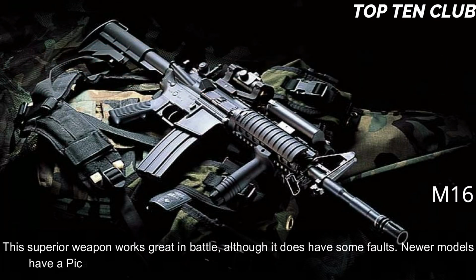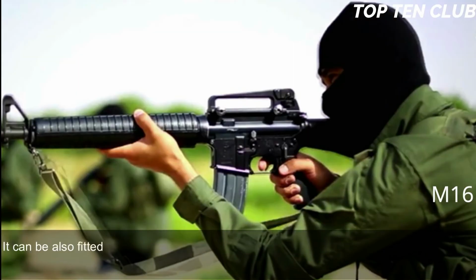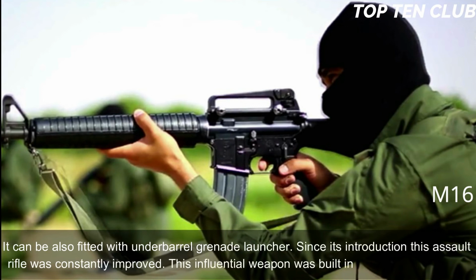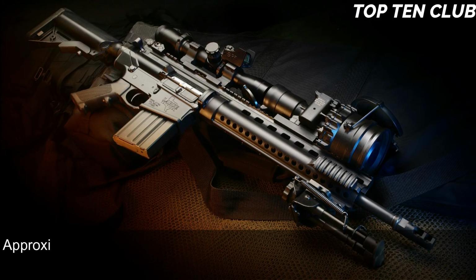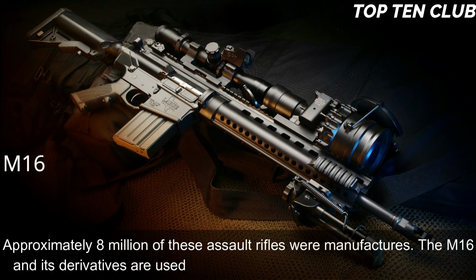Newer models have a Picatinny type rail and support various optics and detachable accessories. It can also be fitted with an underbarrel grenade launcher. Since its introduction, this assault rifle was constantly improved. This influential weapon was built in hundreds of variants. Approximately 8 million of these assault rifles were manufactured. The M16 and its derivatives are used by more than 70 countries around the world.